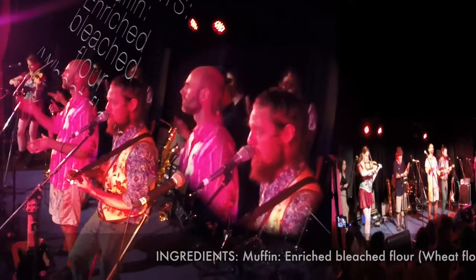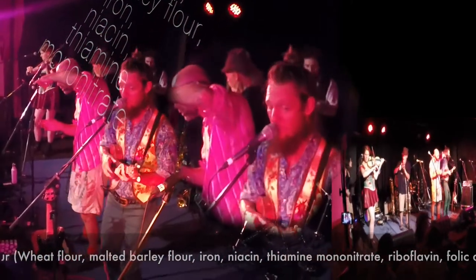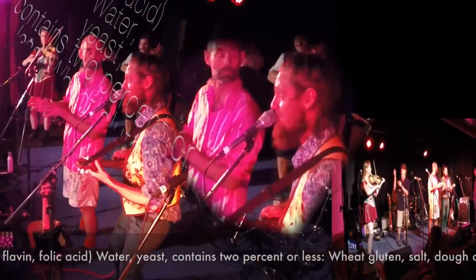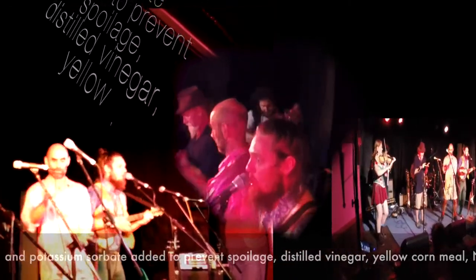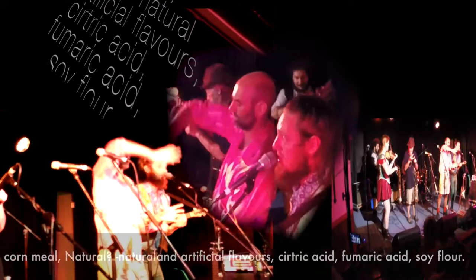Ingredients: muffin, enriched bleached flour, wheat flour, malted barley flour, ionized thiamine mononitrate, riboflavin, folic acid, water, yeast. Contains 2% or less wheat, gluten, salt, dough conditioners, azodicarbonamide, datem, ascorbic acid, high fructose corn syrup, sugar, soybean and/or cottonseed oil, calcium propionate and potassium sorbate added to prevent spoilage, distilled vinegar, yellow cornmeal, natural and artificial flavors, citric acid, fumaric acid, soy flour.